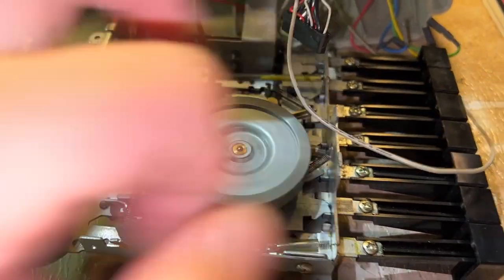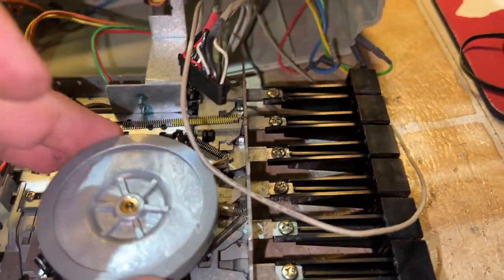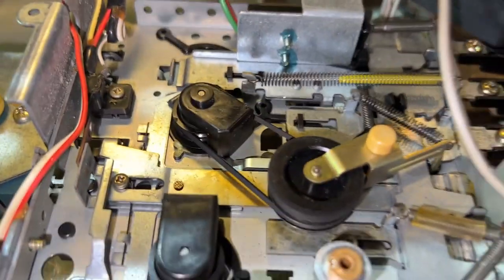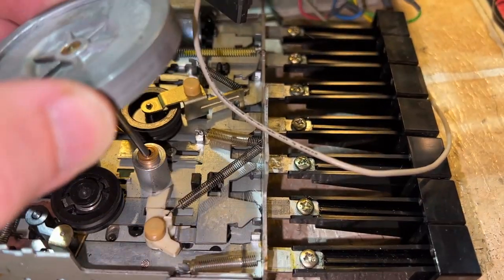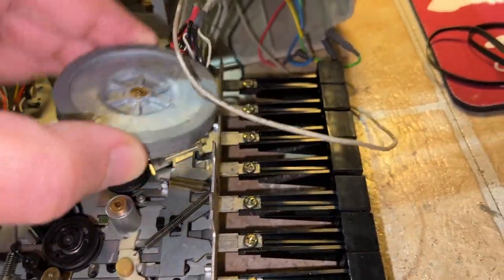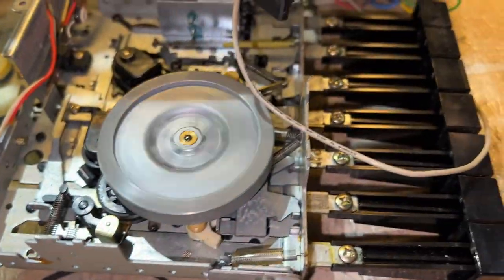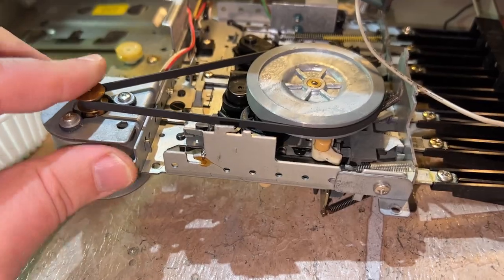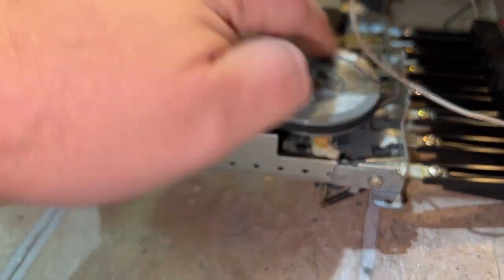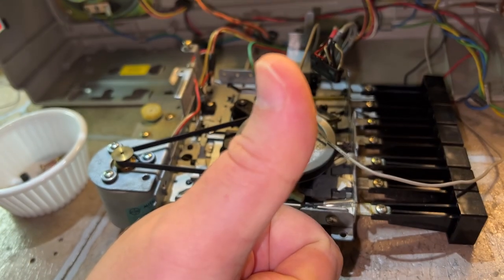Now I just put the flywheel back in, lubricated it with a drop of oil, and it's very free spinning. Brand new belt installed now. But yeah, you see how they used to be made. They had nice heavy flywheels, very stable tape speed. So there it is with the brand new flat belt on it. Has a Mitsumi motor. And I gave the thumbs up.